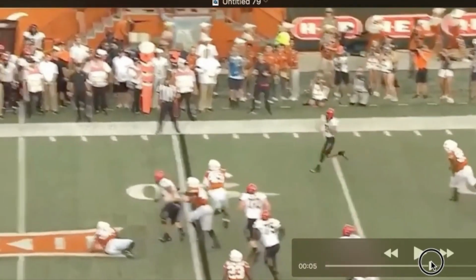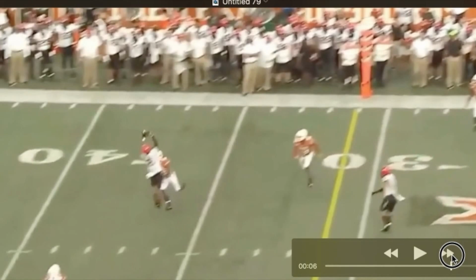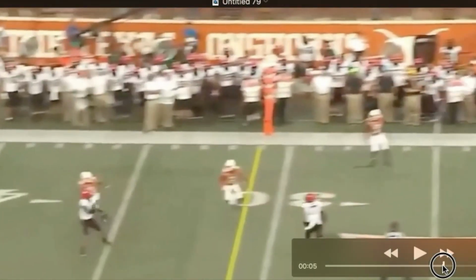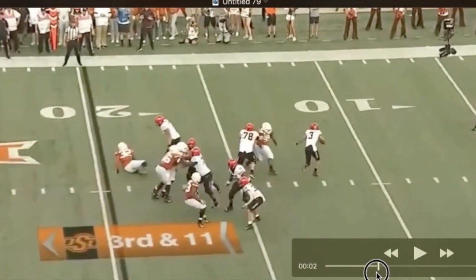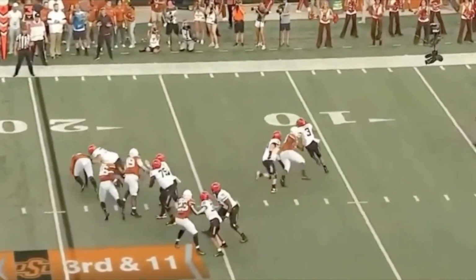Love his ability to go up and get it. Right here, you see all that stuff. Watch the body control. Really high pointing this football. And tucking. There it is again. I keep talking about that high point tuck shield. Just a beautiful catch there. And it's a little bit behind him, but he's helping his quarterback who has to break the pocket.